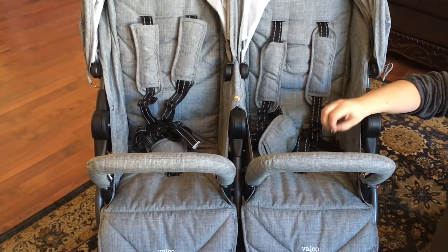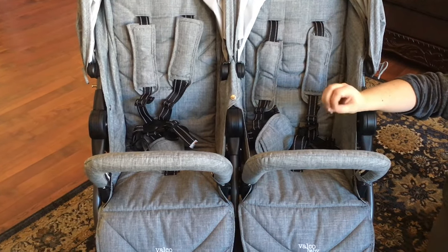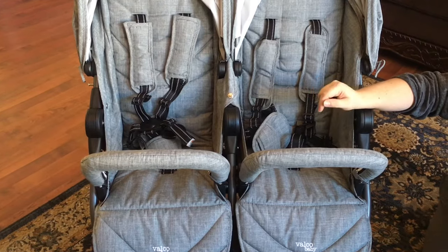So that's it for me, you guys. This is our Valco Baby Neo Twin stroller. I'm in love with it.